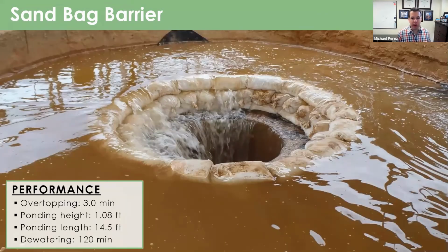And so here's a picture during testing. You can see that we're achieving what we want. Our goal here is to impound as much water as we possibly can. And then the lowest spot is going to have overtopping and it's going to have flow going into the inlet. So this is an effective installation here. You can see that geotextile, even extending the geotextile within the inside of the installation, helps prevent scour as that water is flowing over top of those bags.